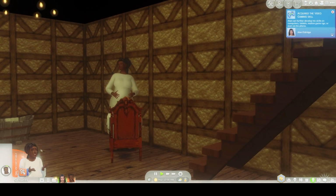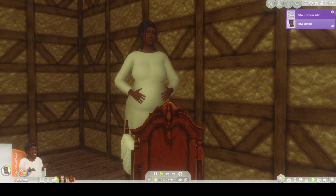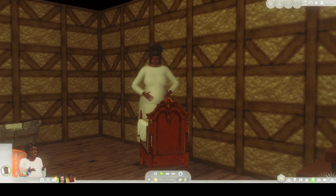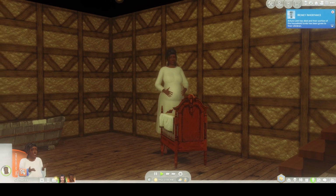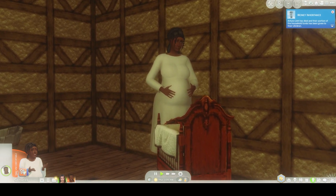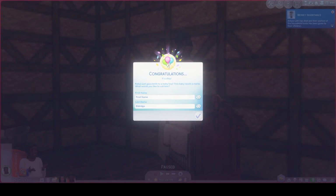We are hoping that this baby does survive. We are hoping for an heir for this family. The last baby that they gave birth to was a little girl, so we are hoping this one is a boy. And it is a boy.